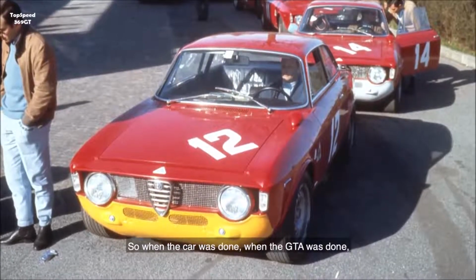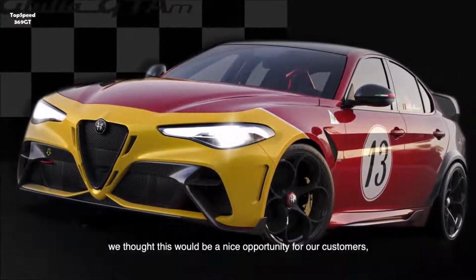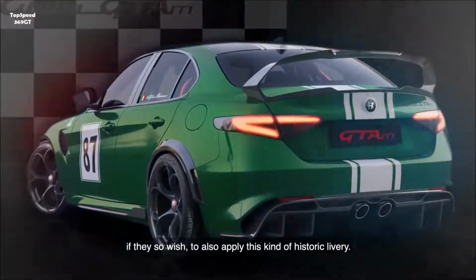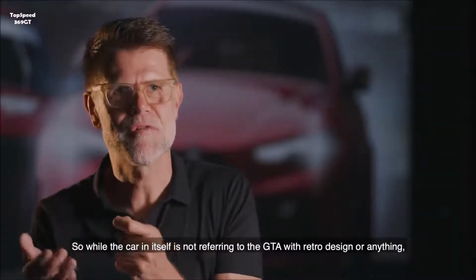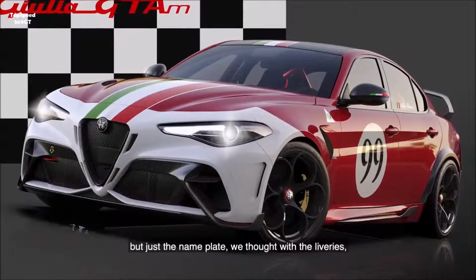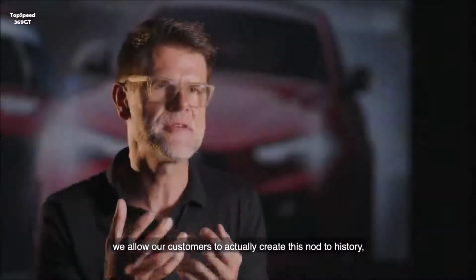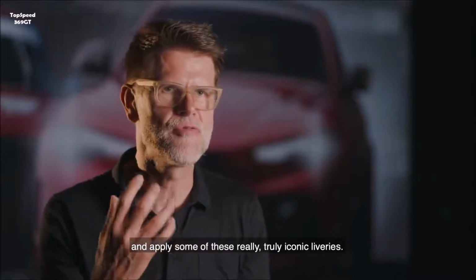So when the GTA was done, we thought this would be a nice opportunity for our customers, if they so wish, to also apply this kind of historic livery. While the car in itself is not referring to the GTA with retro design or anything, but just the nameplate, we thought with the liveries, we allow our customers to actually create this nod to history, to make that connection to the original GTA and apply some of these truly iconic liveries.